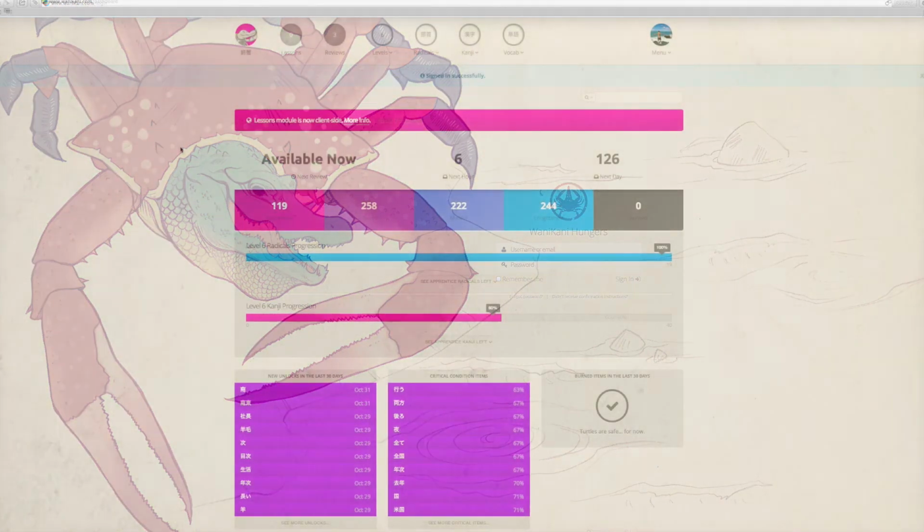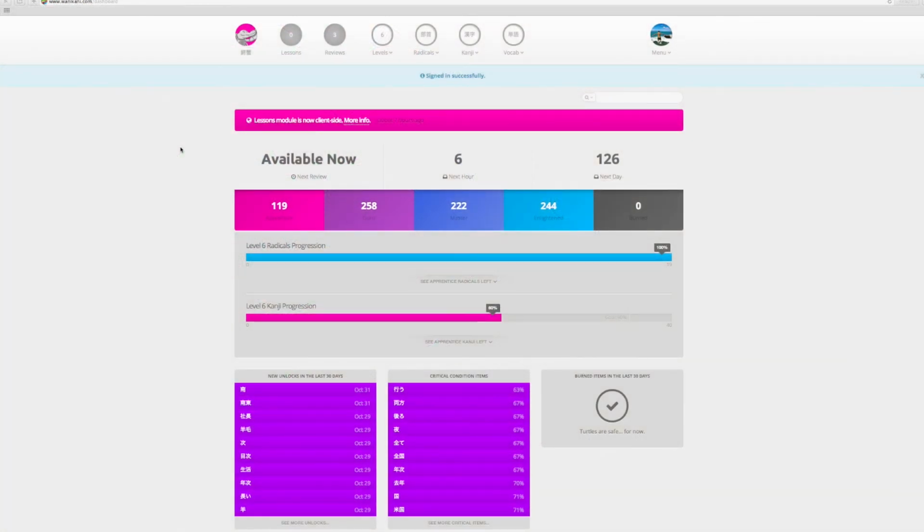So let me log in real quick. Okay, so I've logged in. You can see how I've progressed. I'm currently on level 6. Doing okay. Some levels take longer than others, but also with WaniKani, they give you the first level for free, and then after that it's $8 a month or $80 a year.